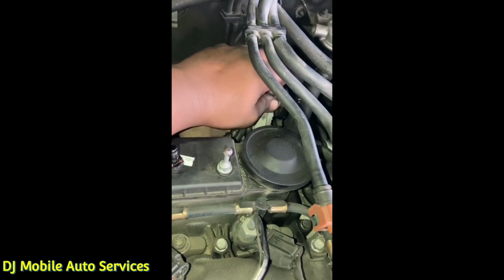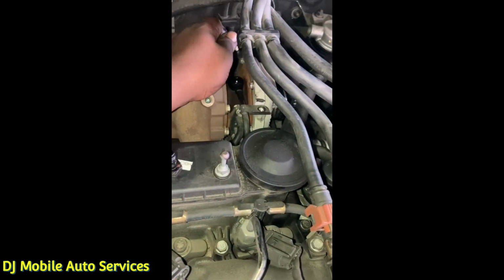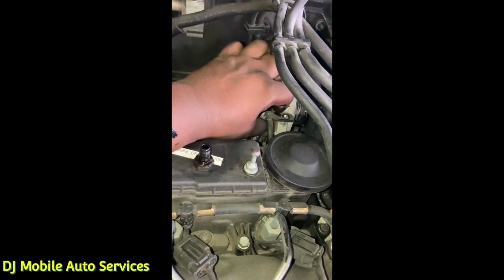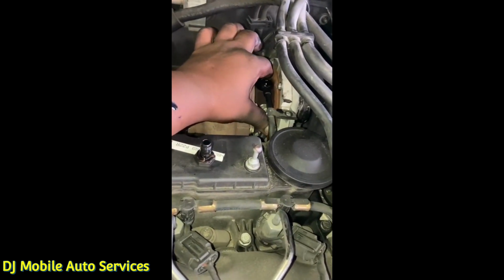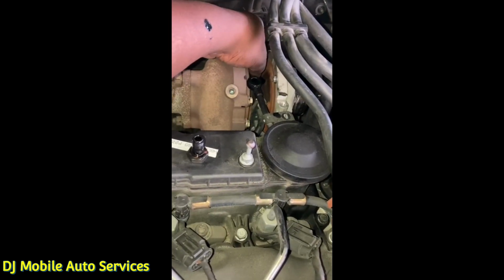Okay, so you can check that also, and then I'm going to disconnect the actuator and see if that has the proper movement to open and close the wastegate, or open the vanes, right? So once everything is good, then I'll determine what's my next move.